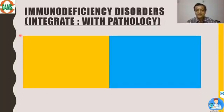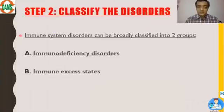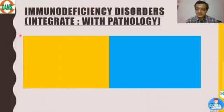So let's go through that one by one. So immunodeficiency disorder. So the immune system, we have classified it into 2 types, the immunodeficiency and the immune excess disorder. Okay, all these slides are going to be there in your video, no? So you can go through that. Yes, they are the same. BAF and BLYS are the same. Okay, so they are just different terminology for the same thing, right?